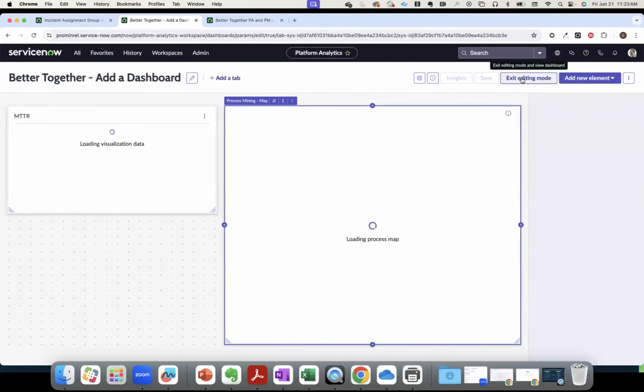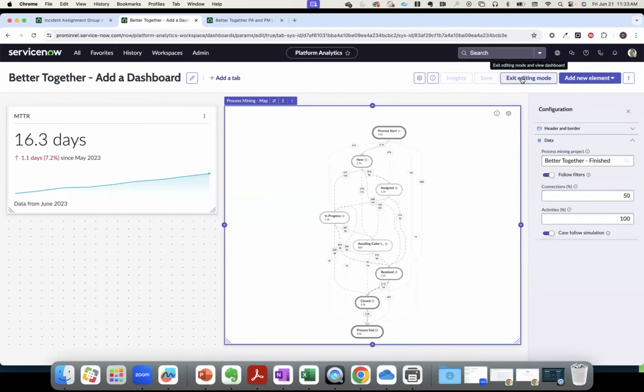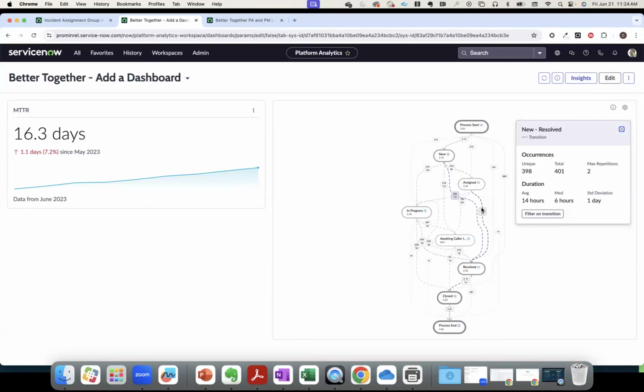You've just seen how easy it is to create a process mining project, mine some of your process data, and then add that visualization on a map, or that visualization on a dashboard that you have inside of your organization. Really, really straightforward, really easy, great way to start to expose people to a whole new level of insights about their process data.